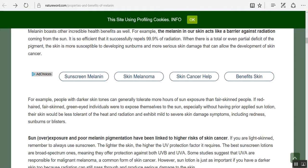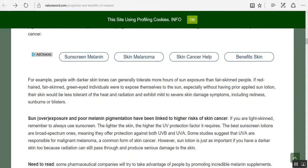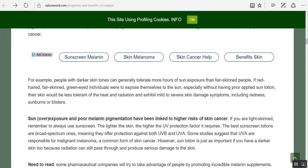And it says here, for example, people with darker skin tones can generally tolerate more hours of sun exposure than fair-skinned people. If red-haired, fair-skinned, green-eyed individuals were to expose themselves to the sun, especially without having prior applied sun lotion, their skin would be less tolerant of the heat and radiation and exhibit mild to severe skin damage symptoms, including redness, sunburns, or blisters, which we just read in the last article there.